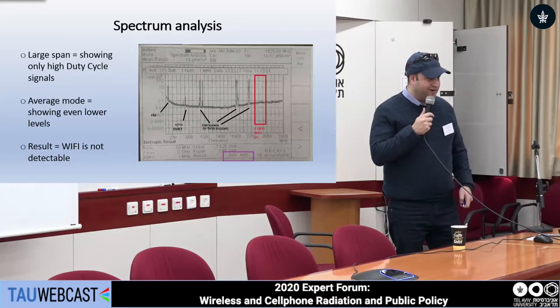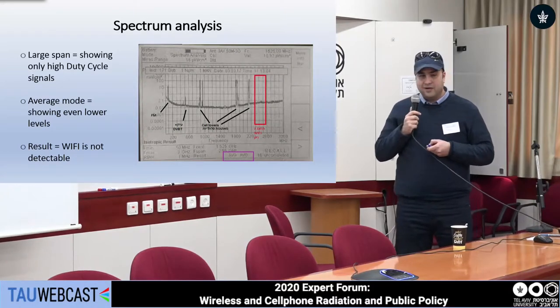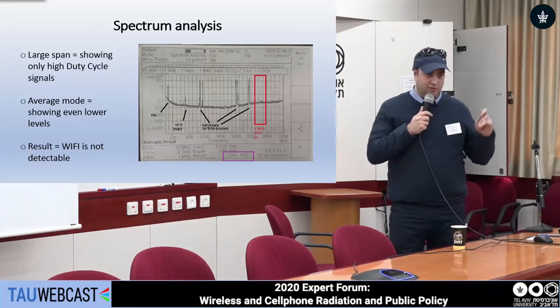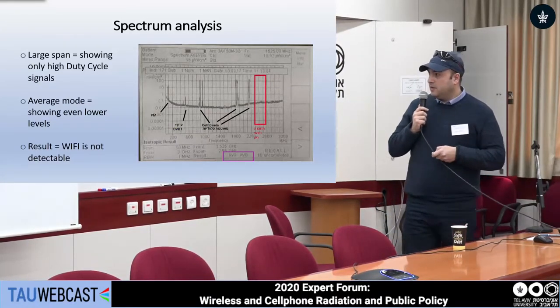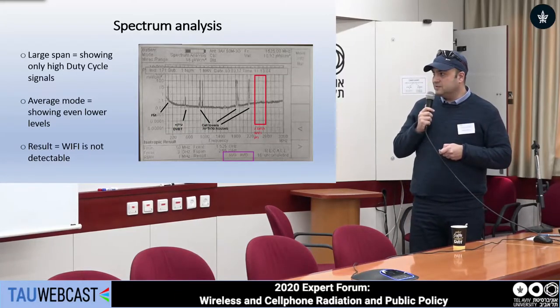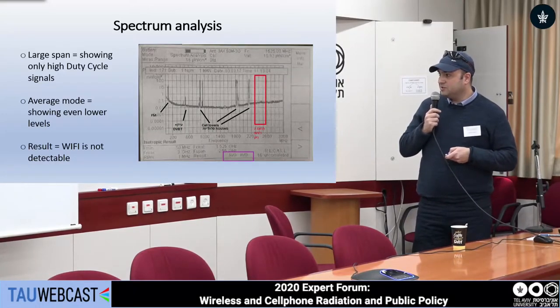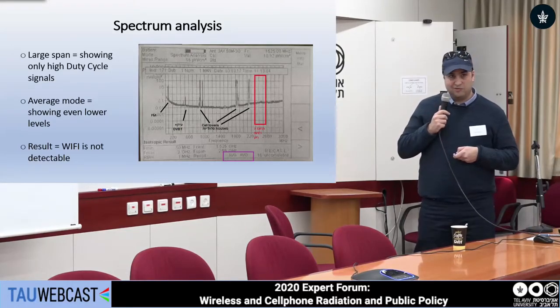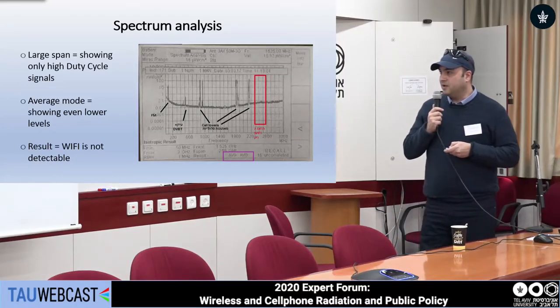Can you see the Wi-Fi? This is the place where the Wi-Fi should have been. Maybe it's this small glimpse. And the test was done using the new protocol. We will talk about it in a bit. They actually put load on the system. And the reason that they didn't see the Wi-Fi is the sampling rate and the average. You can see here, the spectrum analyzer worked in average mode, as ICNIRP tells you to do. And also the Ministry for Environmental Protection tells you to do average.